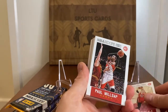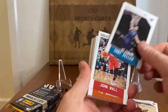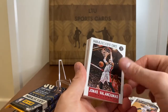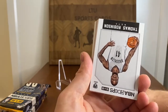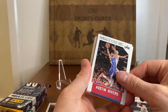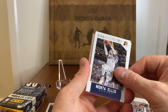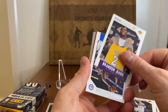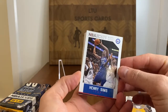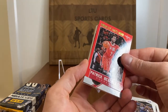So let's start with the base cards. I won't go through all the names, but we'll stop at the stars, former stars. JV, Lithuanian guy, so I'll put him aside. JV, Austin, Thomas Robinson, plays in Europe. Matt Bonner, Austin Rivers, Dirk, Dallas legend. Courtney Lee, Ellis, and soon we will start revealing the inserts. Okay, the last card, Henry Sims, and the first, oh, Pat Beverly, numbered card, nice, very nice.